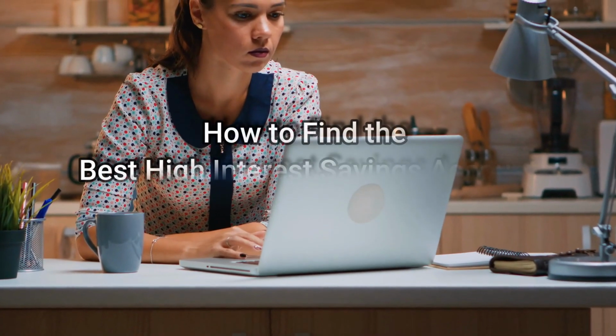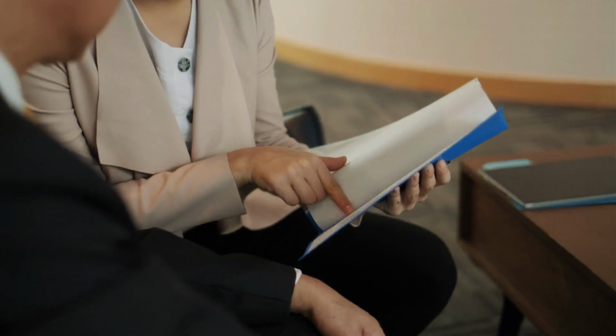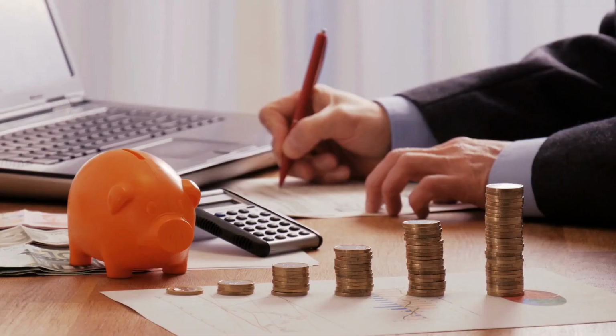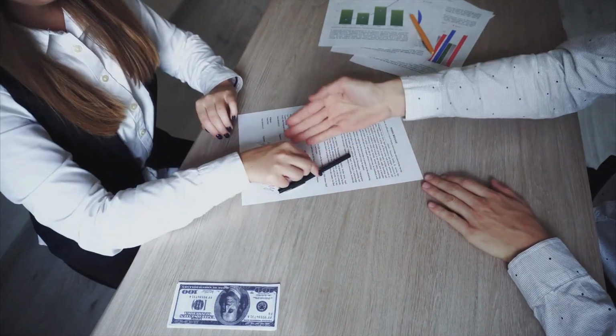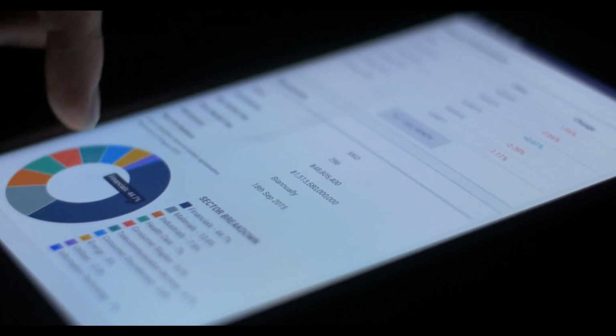So just how do we find the best high-interest savings account? Teachers and educators have abundant options when shopping for the best high-interest savings account. Consider low initial deposit. Most educators want to open high interest savings accounts with minimal cash, so a low initial deposit makes it easier to start investing. Minimum balance requirements. Some high interest savings accounts require maintaining a minimum balance to qualify for the promoted APY. Account fees. Like inflation, account fees drain your savings of growth. Check the account for maintenance and monthly balance fees.